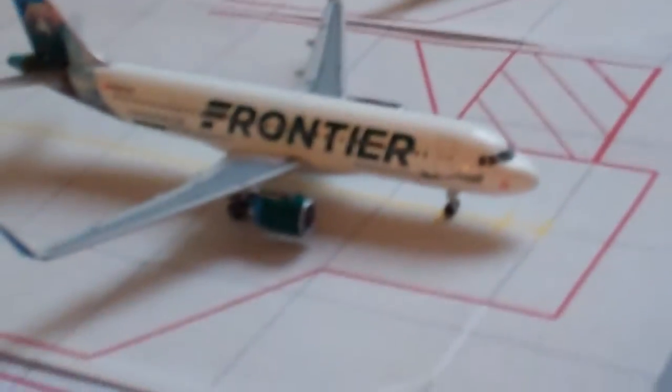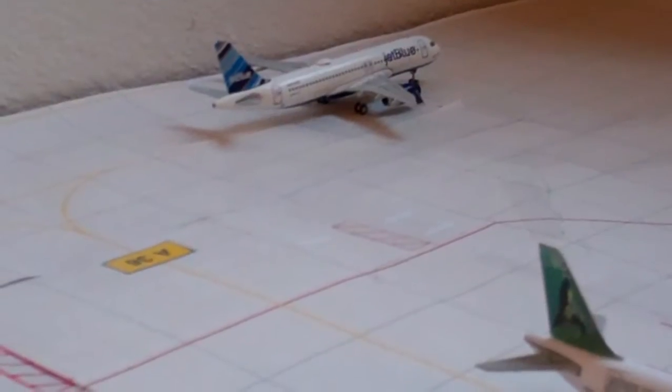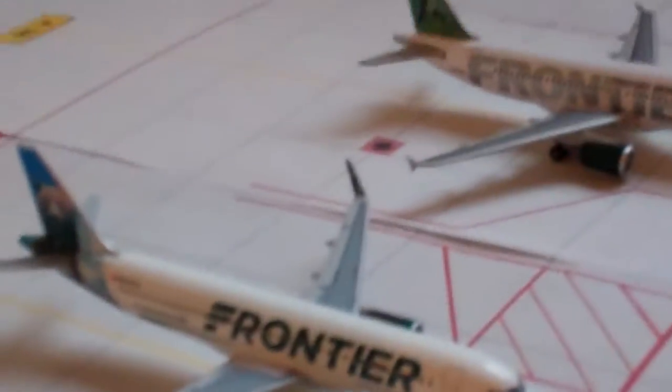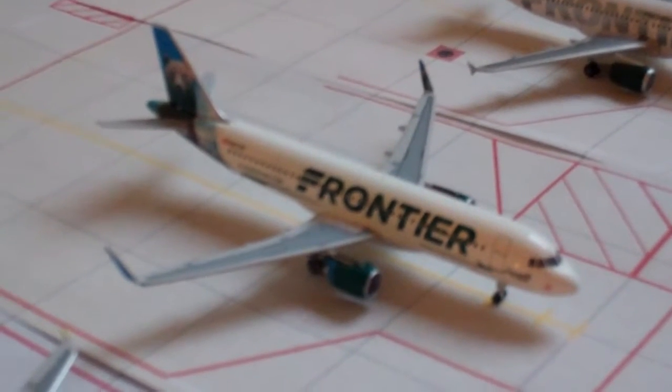New model. Oh yeah, the FedEx over there, that's a new model. And the JetBlue back there is also a new model. I have had it before, but I sold it and then I bought a new one. So yeah, both those two Frontier A319s are new. I'll get to the second one in the end.